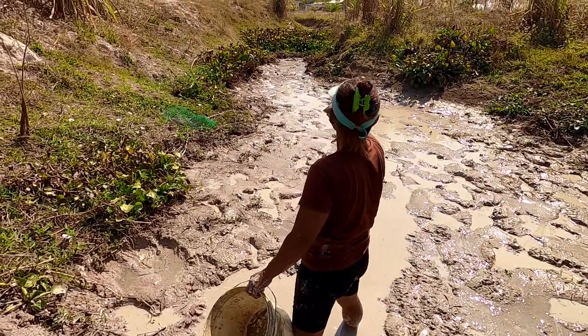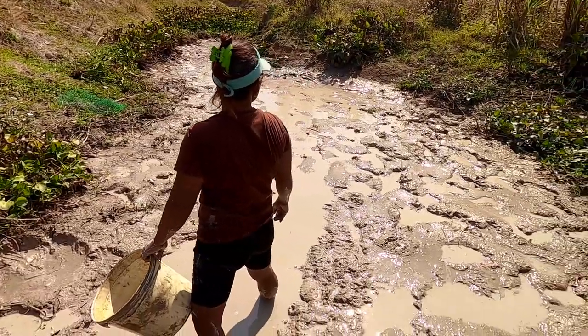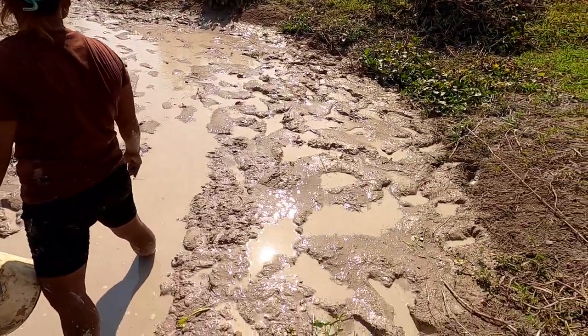Whoa, it's trying to get away, isn't it? There's two of them. Another one. There's at least two then. A fish trying to jump out all over the place now. Got the big one high somewhere down here.